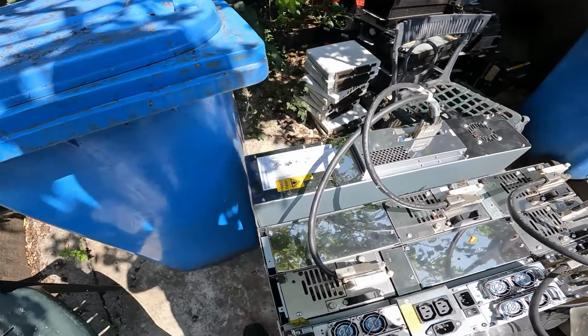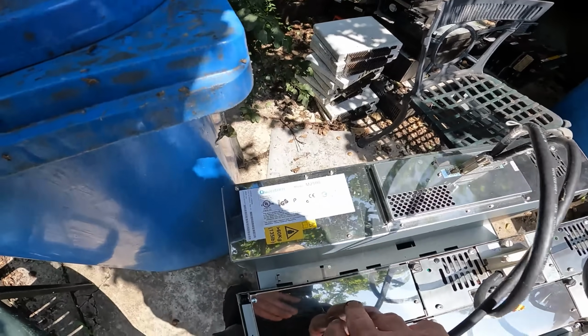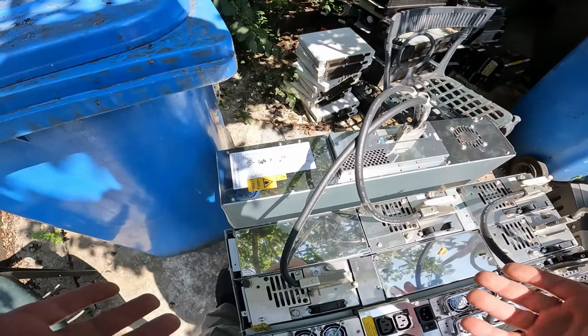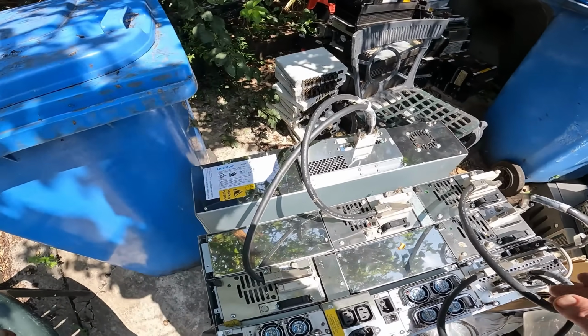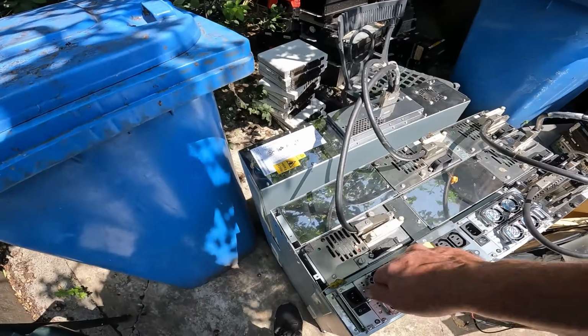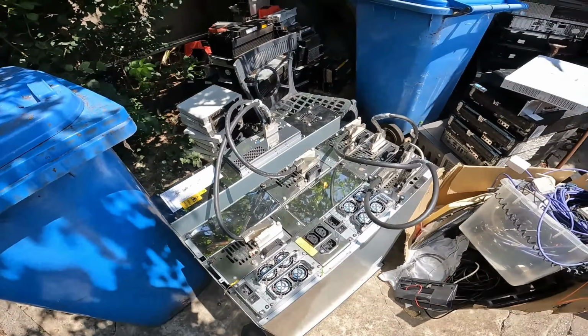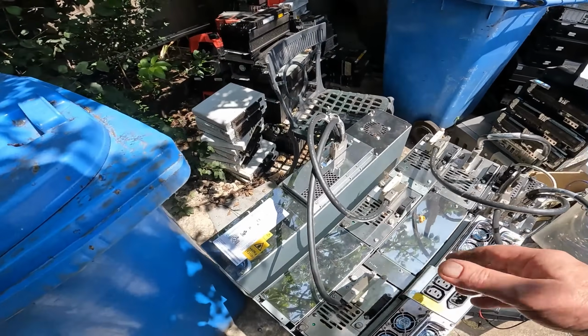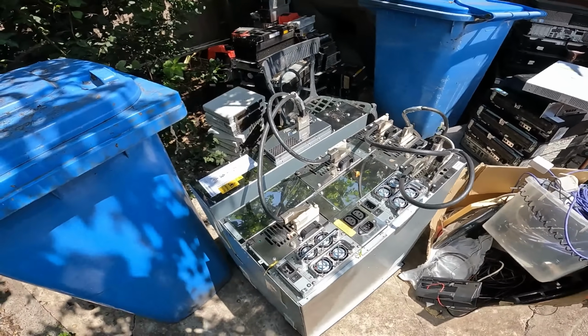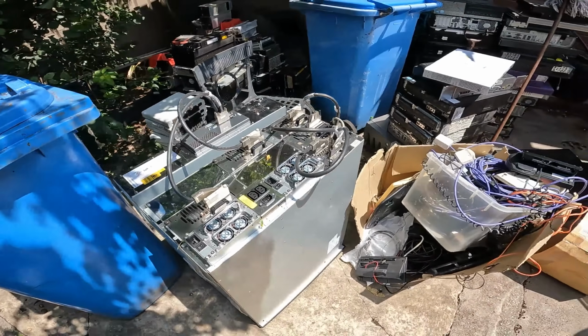It's a Quantum model M2500. I think it's basically a big power supply, really. Doesn't look like there's much to it, but you know, fan modules and whatnot. So I'll just take what I can get out of it. There might be a couple of boards in there, and then it's just basically going to be scrap metal again.